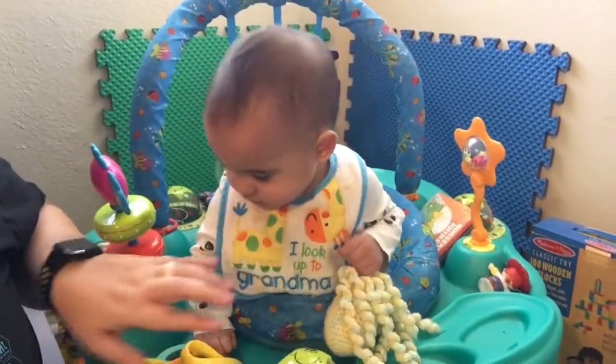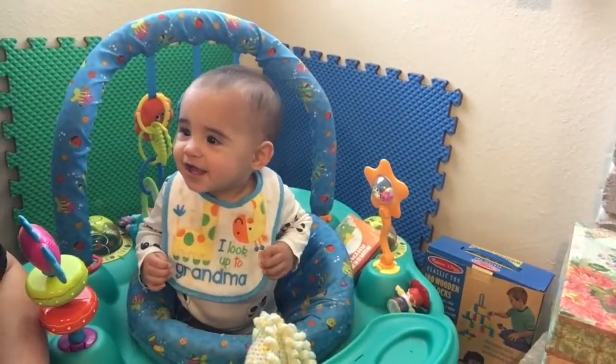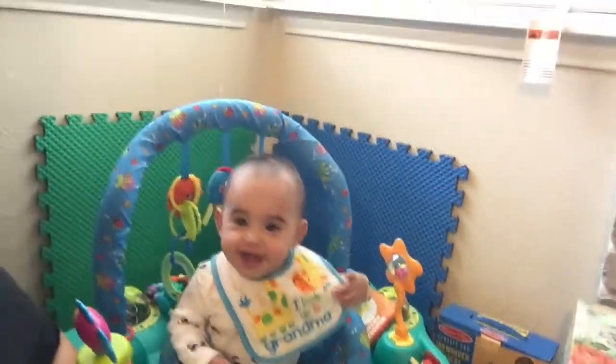Yeah. And you notice I switch back and forth between the bibs all day because, like I said, she's an absolute drool monster, and she will get them soaking wet if I don't rotate them. So she's back to the grandma bib. Yeah. What do you think? What do you think? All right, we're going to play a little bit more and wait for Mama to get home.